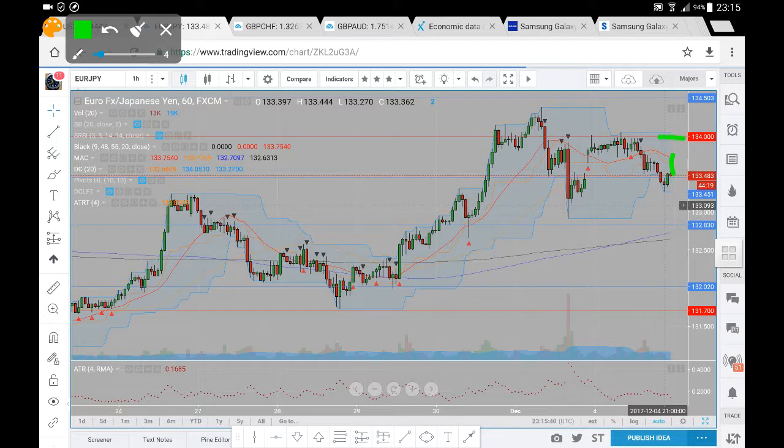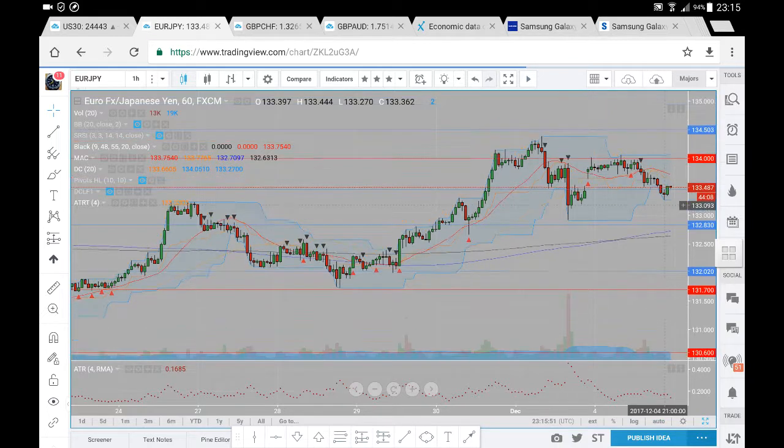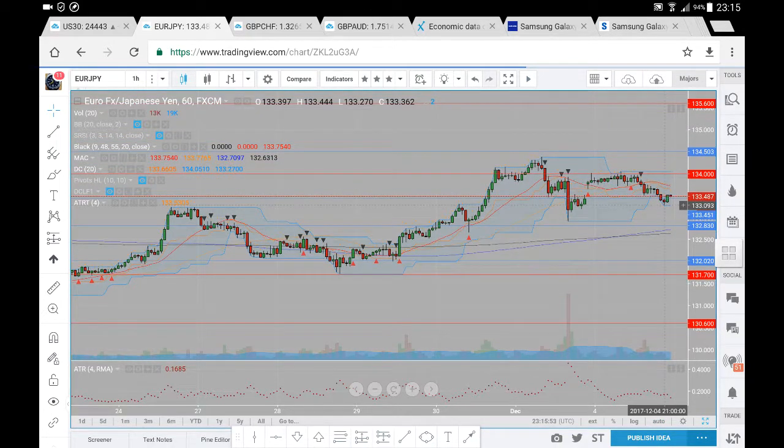we're looking for prices to trade all the way back up to 134. If we do trade above 134, we're looking to see prices react to 134.50, beyond which the next key level is all the way at 135.60, but we must be aware of 135. We might see a reaction around 135.